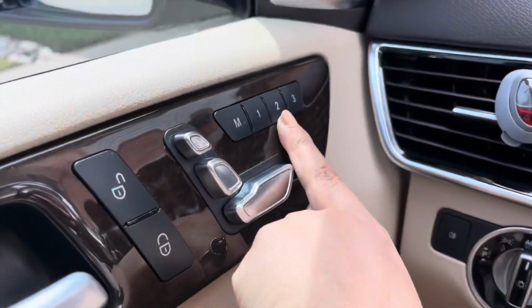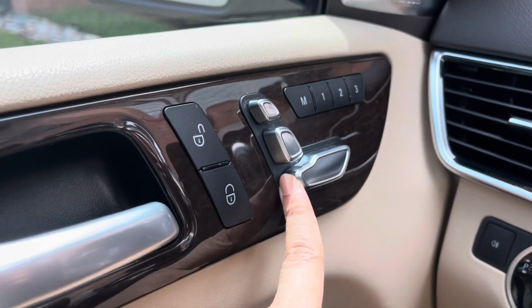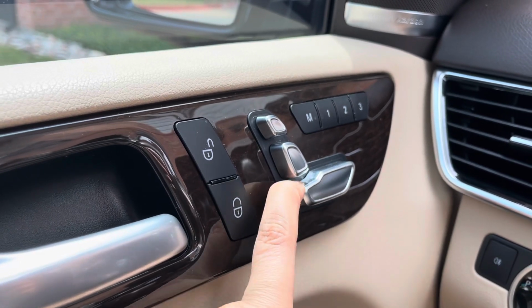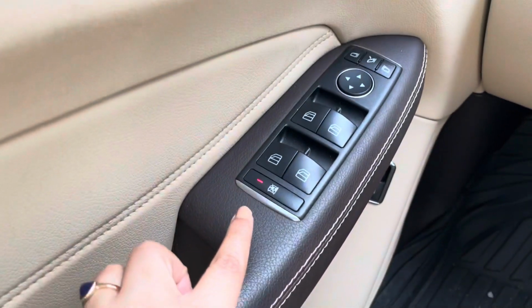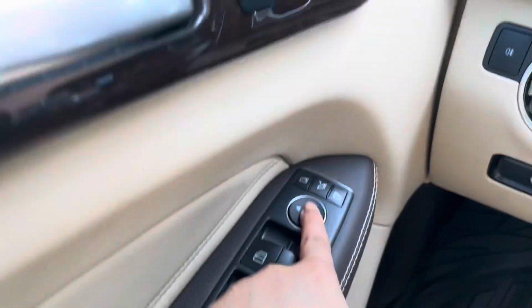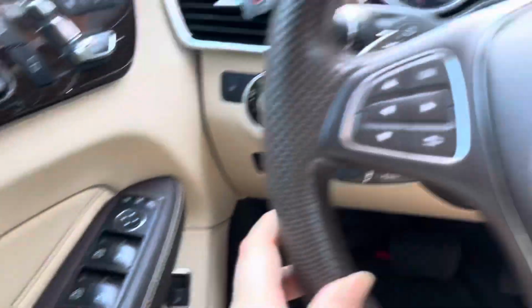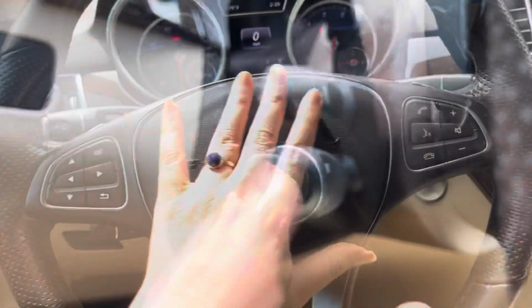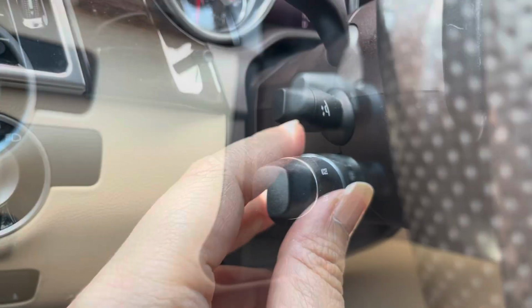You have the memory buttons here. The seat control buttons are here. I mean, you can go front and back, up and down using this button. And you have your window controls here, the glass position changing button right here. Infotainment system controls are here. Your cruise controls, this little stalk down here.